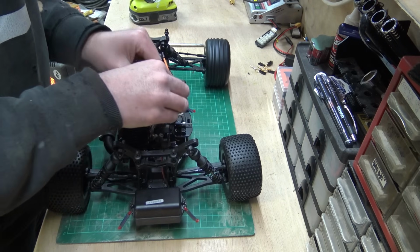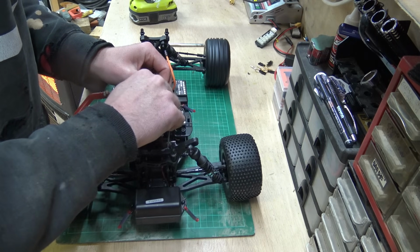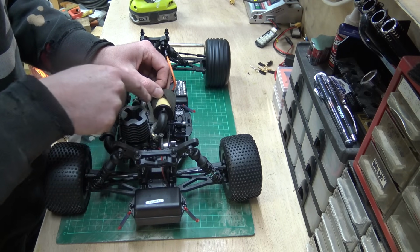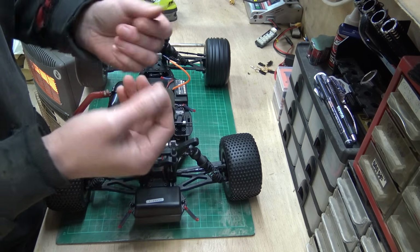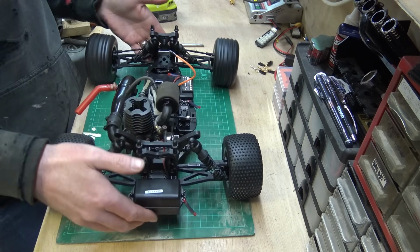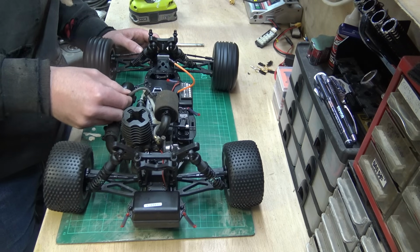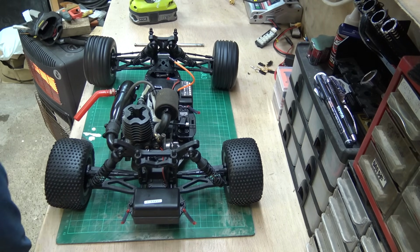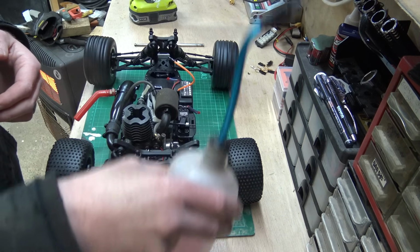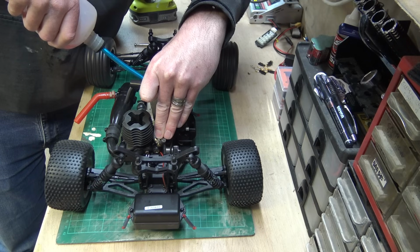Right, let's see, is the air filter any good? Has it gone? Nope. The foam's still good. Always check the foams, because over time they do perish and they crumble and fall apart, and the last thing you want is to suck that in. Definitely don't want that. Let's stick a little bit of nitro in there. Got a little bit of 16% in this bottle here. I reckon that'll do the trick. We'll stick that in there.